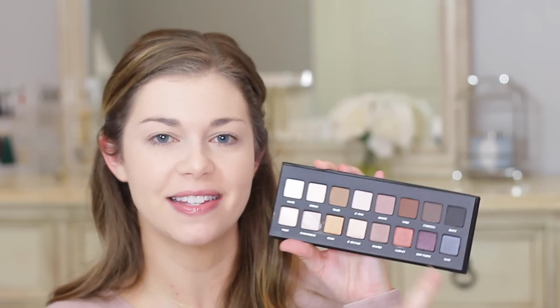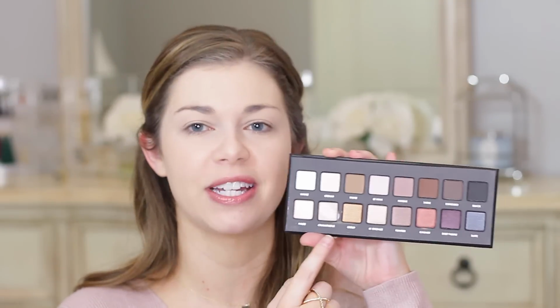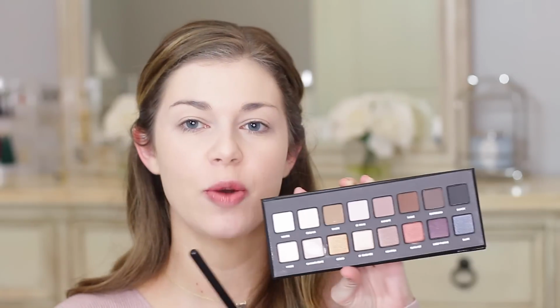Since I've never looked at this before, I didn't know that the entire top row is mattes and the entire bottom row is shimmers. So that's really neat. I like how the palette is laid out. Okay, so looking for a transition shade. It looks like taupe is going to be my best bet, probably my only option for a transition shade. Maybe this mauve color, but that's not really a transition. So we're going to try taupe.